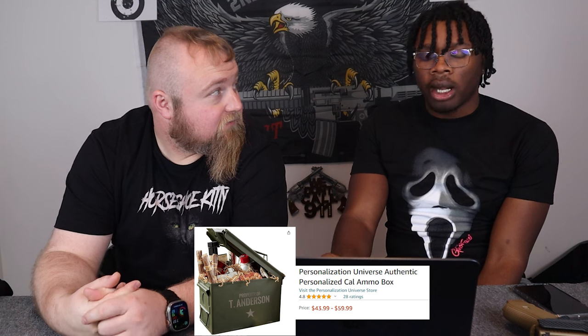First of all, typically every gun owner is going to have an ammo crate. So let's see what the price is. $36.99 for a 30 cal can. Basically $42 for a 50 cal can. First and foremost, I don't know how I feel about the price, but I also love the gift. You can put whatever you want in it, but the fact that you can put how this is property of T. Anderson, I love it.